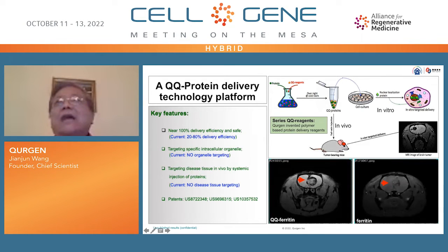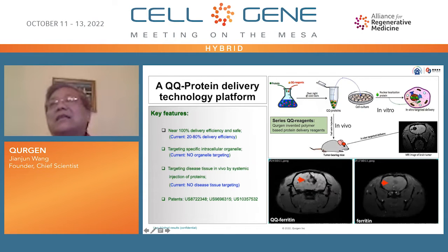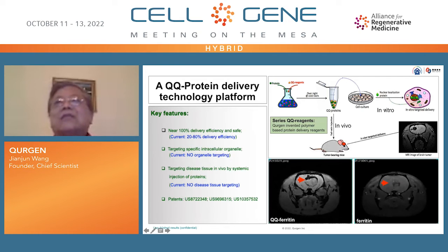For example, I have an example here, which is a nuclear localized protein. When the protein was delivered inside the cell, the protein will penetrate inside of the nucleus. And this is an in vitro application.